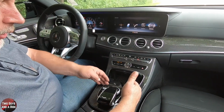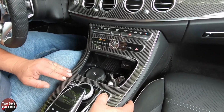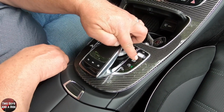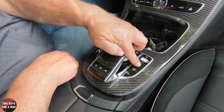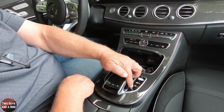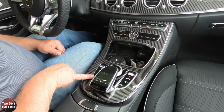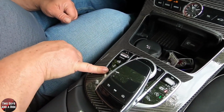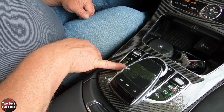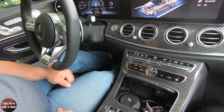Now, moving over to all the buttons that go around this area. First of all, you have a power on or off for your audio system. You have volume. Down here you have the exhaust mode. And then down here you've got your auto start stop defeat. And then this does have auto parking on it. Over here on the right you've got traction control on or off. It doesn't say traction control, but when you press it, it switches between the ESP, between sport and just on.